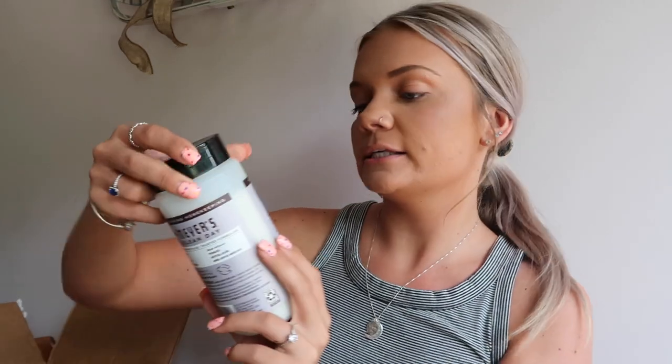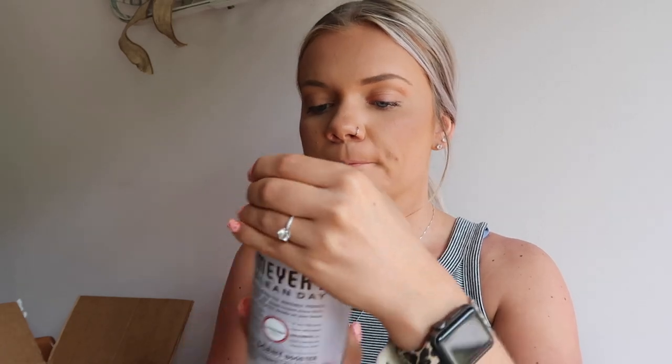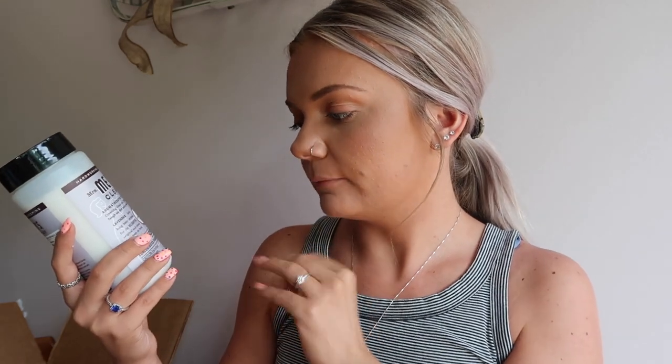The next thing I got is the Mrs. Meyer's Clean Day Laundry Scent Boosters. I got these in lavender. I'm very excited to try these. Oh my goodness. Ooh, that smells good. Anyways, I always watch cleaning videos on TikTok and YouTube like I was just talking about, and I always love when people put the little scent ball things in their laundry. So I got me some. These are lavender, and I'm very excited to try them. I love the smell of lavender, and I just think it's going to make my clothes smell really good.